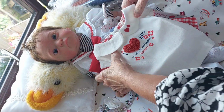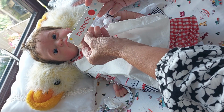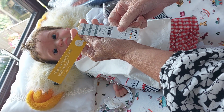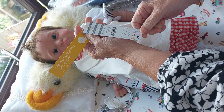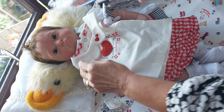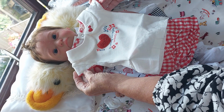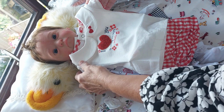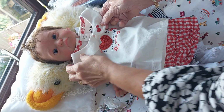It's a little cream top with a little Peter Pan collar. It's by Bobbly. Have a happy day with Bobbly. Newborn collection. There's the price, 29.90 euros. Anyway, it's got a little cap sleeve, a little frilly sleeve edged in red. And it's got a Peter Pan collar with two red hearts on.